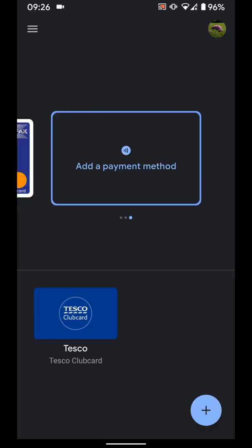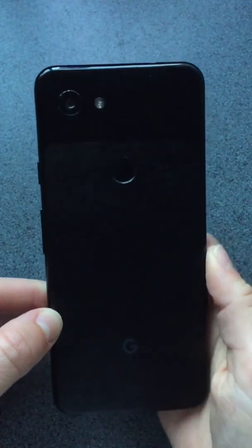Finally, I can use this phone for contactless payments as it supports NFC, which is great if I forget my purse when I'm out. All in all, I would really recommend the Pixel 3a if you want a decent quality phone with some of the specs of a high-end one, such as the exceptional camera, without paying extortionate prices.